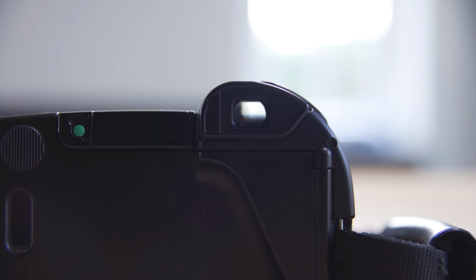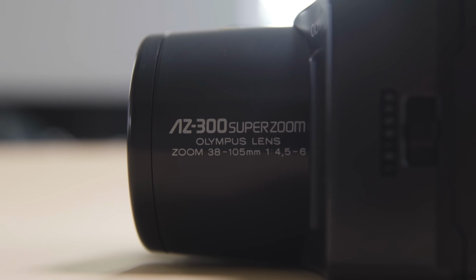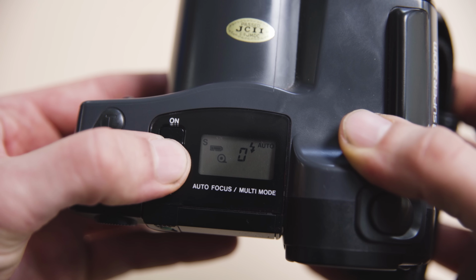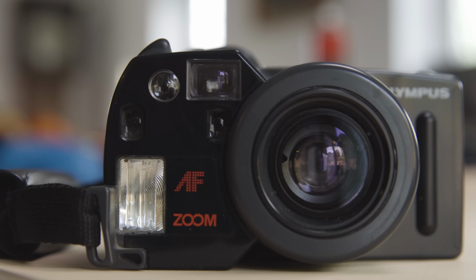The viewfinder matches the lens focal length throughout the massive zoom range of 35mm all the way up to 105. That feature in particular, I'll never get to experience because the fucking thing's broken. It turns on, it seems to wind film, it takes a photo, but the zoom function just isn't working. And I don't know about you, but there's something about a camera named a Super Zoom with no zoom that sort of takes the piss.